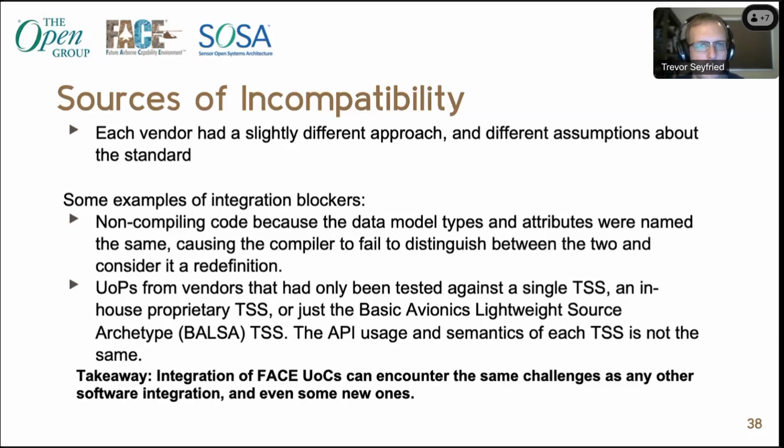So here are some other things that would happen. A number of things would pop up and cause incompatibility when we were dealing with third-party components. One example is that data model types and attributes were named the same. For example, we would have one type named the same as a type that we brought in, and the compiler would fail to distinguish between them and complain that something was redefined. Or maybe there were two of the same types in the data model, and the data model would think it was fine, but sometimes the generated code would generate the same type twice.